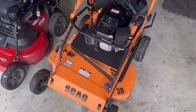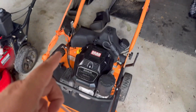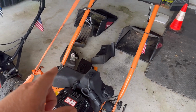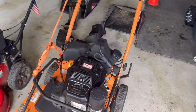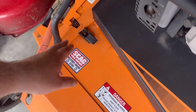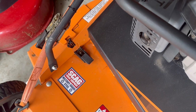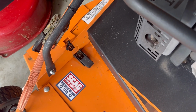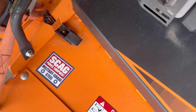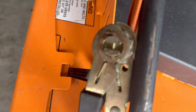With that being said, though, the Scag has had things break on it that I didn't take into the dealer for. So I just kind of kept it moving, just got a little patch job with some zip ties down here due to this clip breaking. It's a metal clip. You wouldn't think, I guess it's aluminum, but that actually broke off. So I had to just kind of keep it moving there.